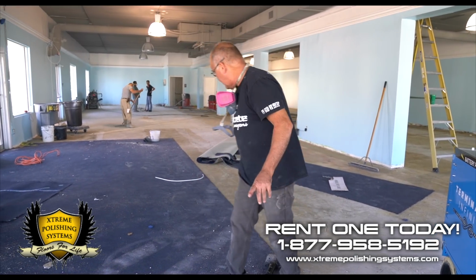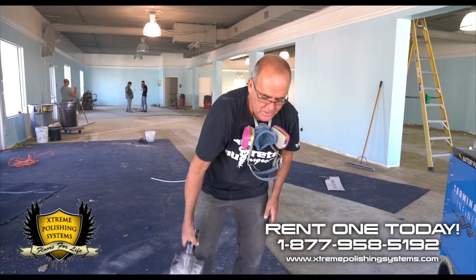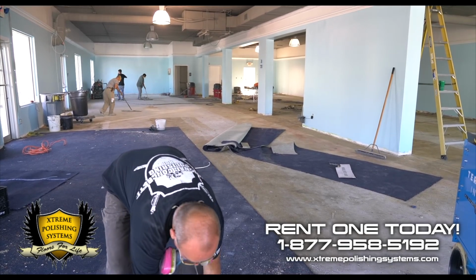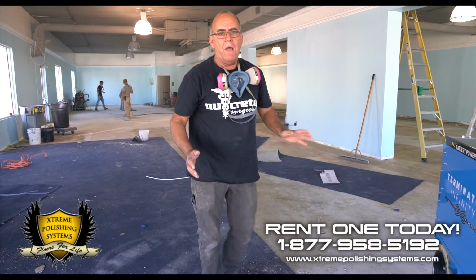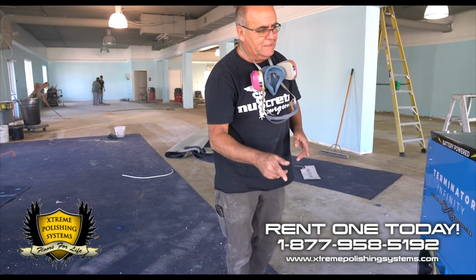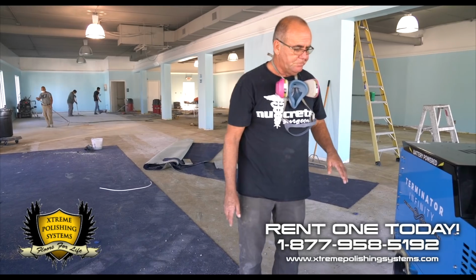We got this other attachment here that is for tile, and it comes in different sizes: 6-inch, 4-inch, 2-inch. So it's a very useful machine for whatever you got the need for. We're going to use it on removing some tiles, some pin sets, some glue removal, carpet. So we got a little of everything here.